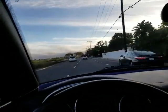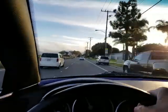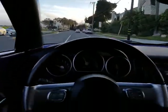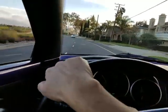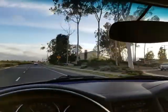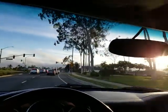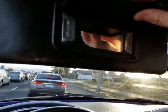So the LS1 runs very well. Certainly enough power to get this truck going. Drives straight. Glass is in good shape. The windshield, it's not cracked. It's got the auto dimming rear view mirror here. There's my hitch in the trunk sliding forward.